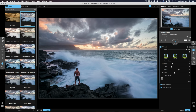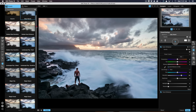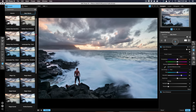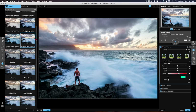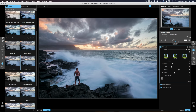Let's check out Daily Vitamin. That's a little bit too washed out. I think Golden Hour Sunshine is going to be too yellow. I want to preserve some of the blue tone here. Landscape Pop Sunshine might be good. Okay. That's a little bit much. I think I like Magic Ocean. It's close between those, but I think I'll stick with Magic Ocean.